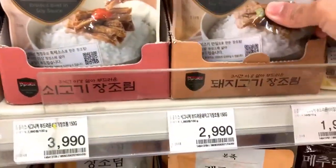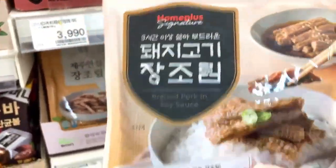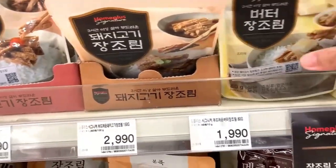Of course, I should not forget this, braised pork and soy sauce. This is a popular ready-to-eat food pack here, and it's one of my favorite dishes too, especially for breakfast. Really, really delicious.